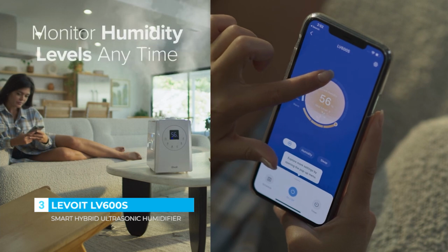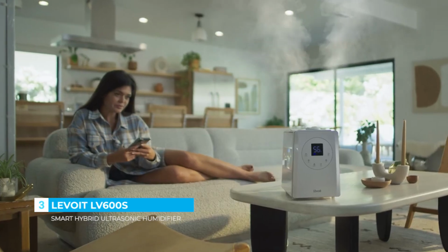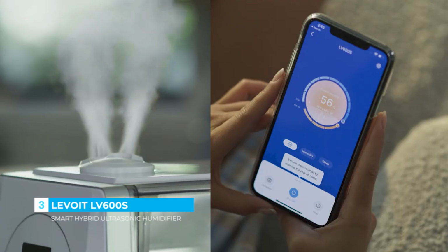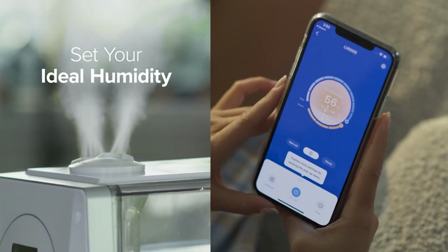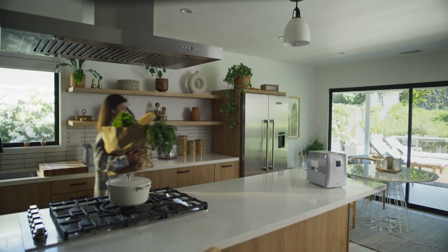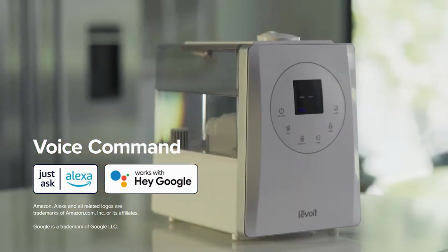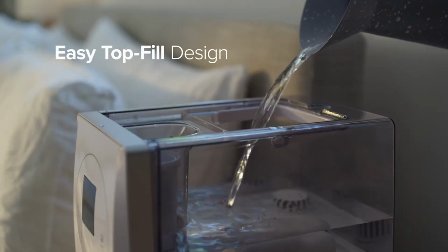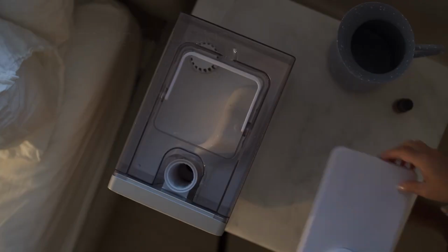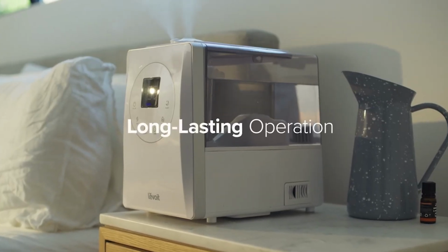You can also monitor humidity levels at home on the app, so you always know when the air is too dry. The humidifier can even maintain your preferred relative humidity level to maximize your comfort. If you're away from your phone, you can always control the humidifier with easy voice commands. The top fill design lets you easily refill the water tank whenever you need, and its large capacity provides humidity for up to 50 hours.